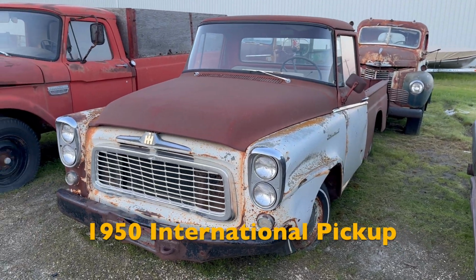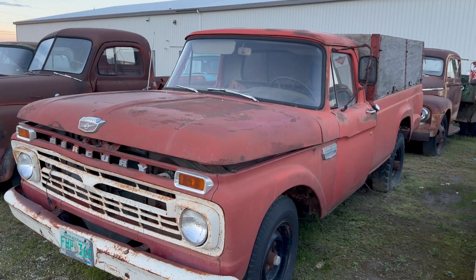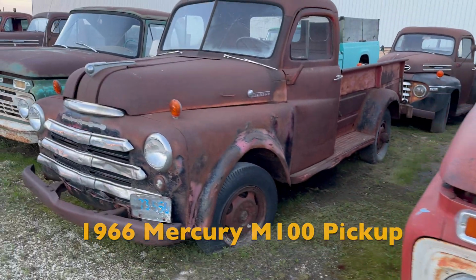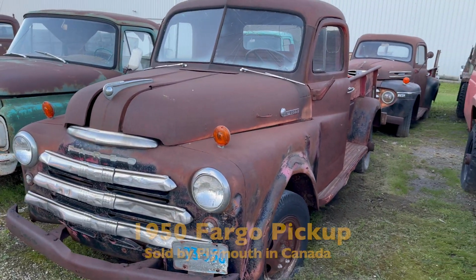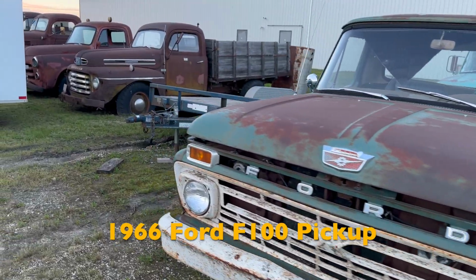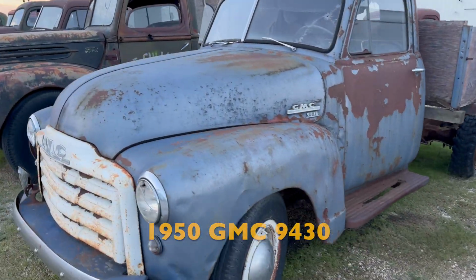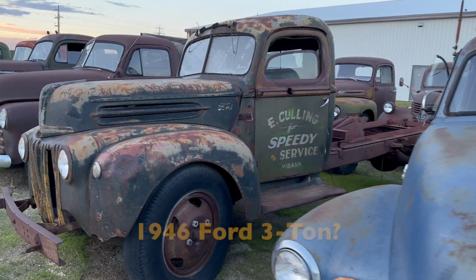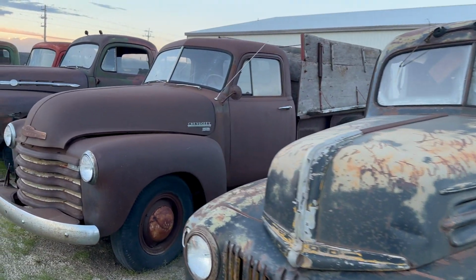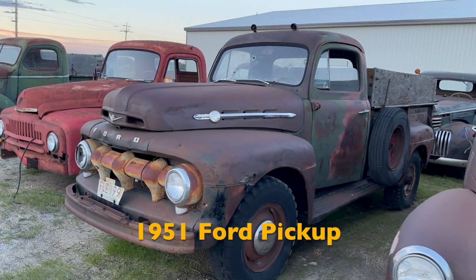International Harvester. Another Mercury pickup truck. Obviously a heavy duty one from Saskatchewan. Fargo. Another Fargo. It's Ford. Someone has collected an awful lot of these old 40s, 50s trucks. Quite a collection.